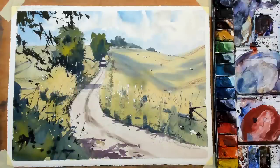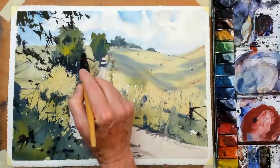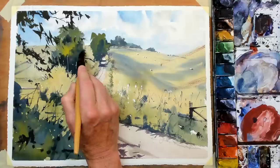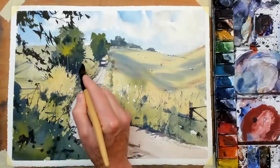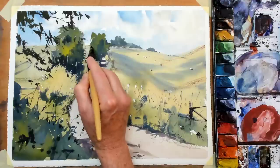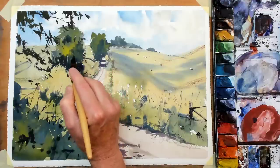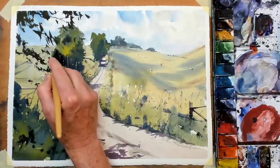So what I'm going to do is pre-wet the paper with some clear water and a very soft brush. I don't want to damage the painting surface below. So clear water, and thinking about where these shadows are going to be. I don't want too much water on my brush. So maybe just a little bit in there, and then maybe a tiny bit on the top of that hill there.